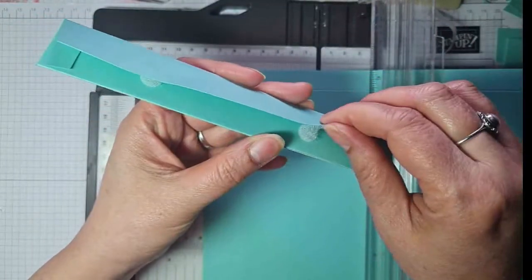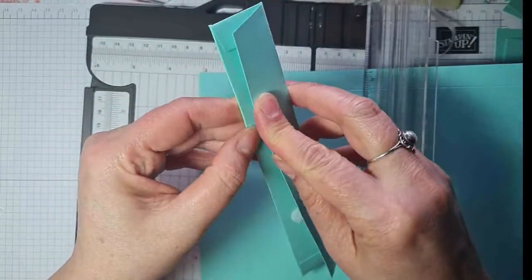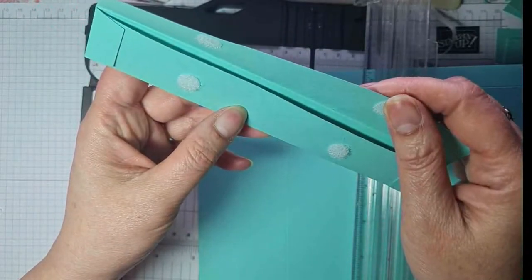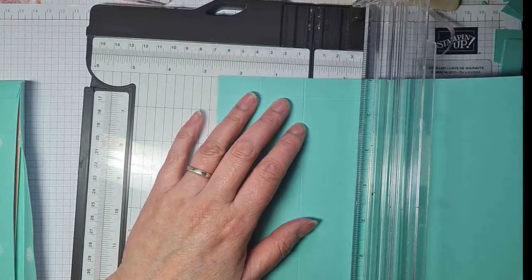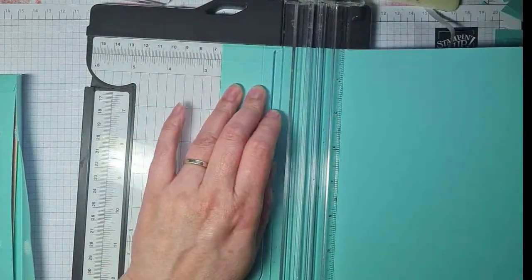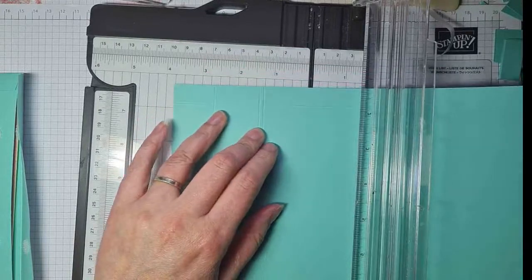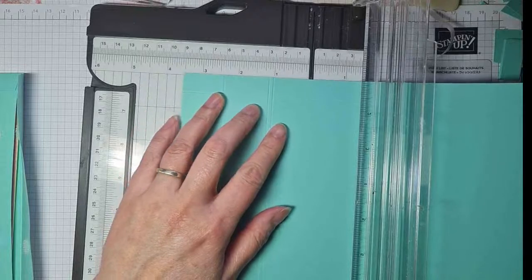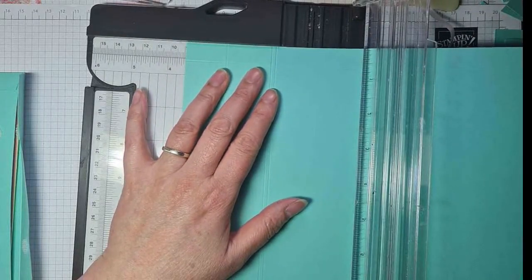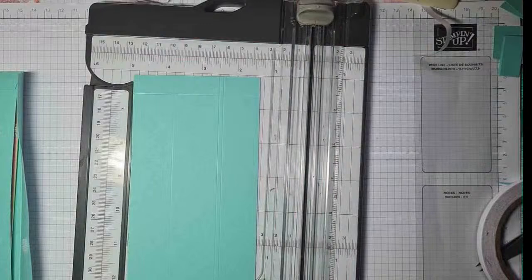I just feel that they're not wanting to do their thing. I wonder if actually by giving, who suggested giving them a gusset? Right, I'm going to score at 2.5 and see if a gusset helps. Welcome to Ruth Thinking Out Loud. And then cut at 3.5 inches. All right, I will write down what I just did because I will forget it.